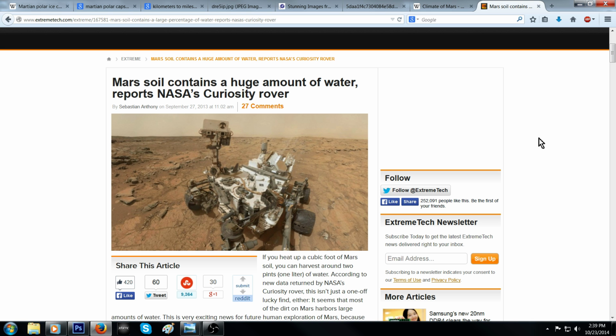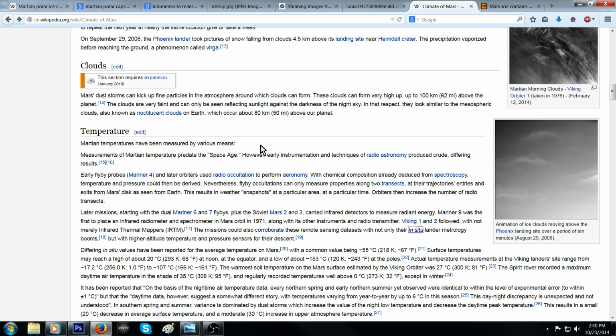And, okay, so this much water in the soil, you're telling me it can't be evaporated out of the ground? I don't believe that. So if it's evaporated, and I believe it does, and of course enough of it is being evaporated, the clouds can no longer hold it, you have precipitation. So you have a water cycle, and I've been saying this. Now, let's go to the climate of Mars, right here.